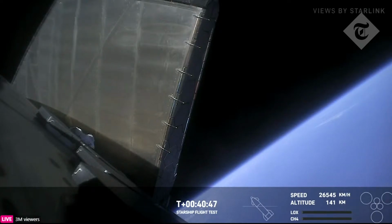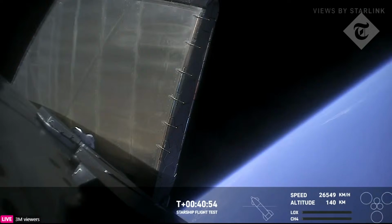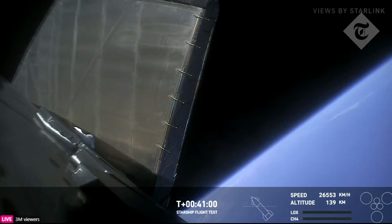And right now, the ship is in space. As you can see here by this view, we're looking at one of the flaps of Starship, one of four. You can actually see a close-up side detail of some of those hexagonal heat shield tiles. Now, coming up around T plus 49 minutes, the ship will reenter the Earth's atmosphere.